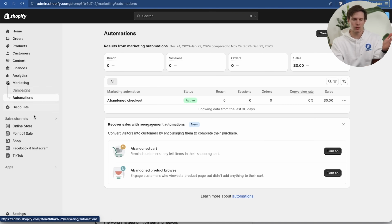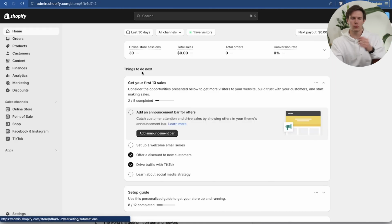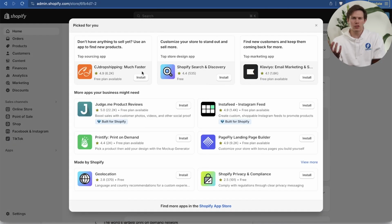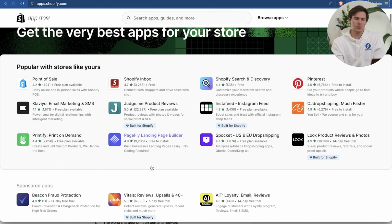We talked about discounts already. We talked about our sales channels, but if we go down to apps, let's go to all recommended apps. I've only mentioned a couple in this video so far: Facebook, TikTok, Omnisend, and Gelato. But of course, within here, you can really browse quite a few other apps. If we click on the Shopify App Store on the bottom, one of the reasons, like I said earlier on, that we like to use Shopify so much is that there are just so many integrations out there.